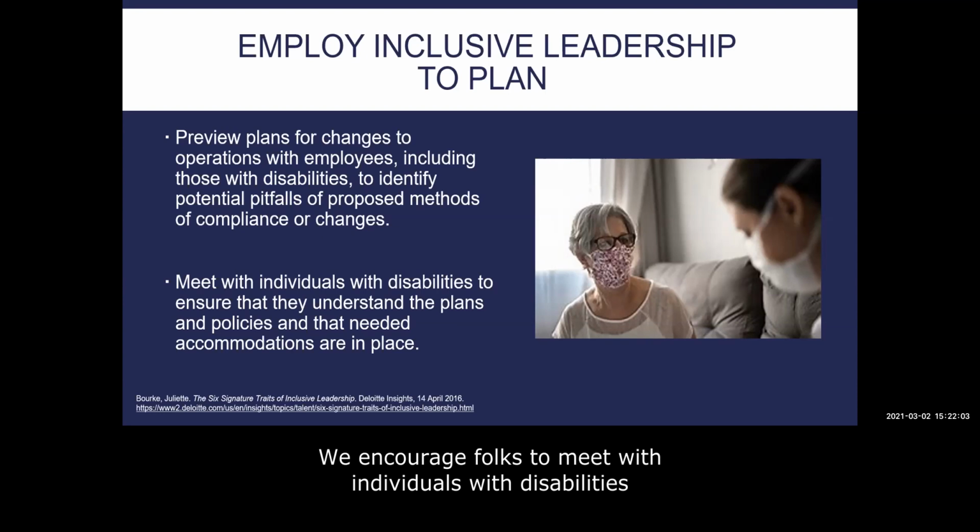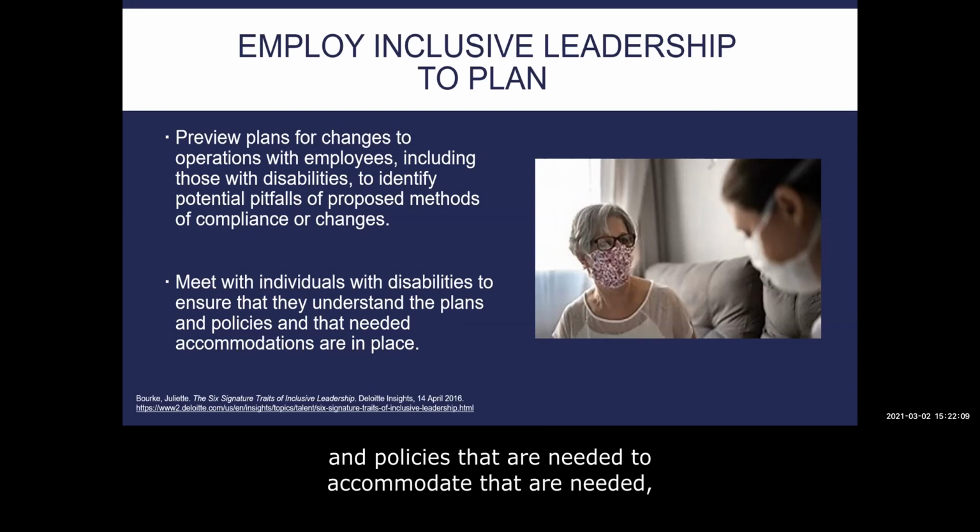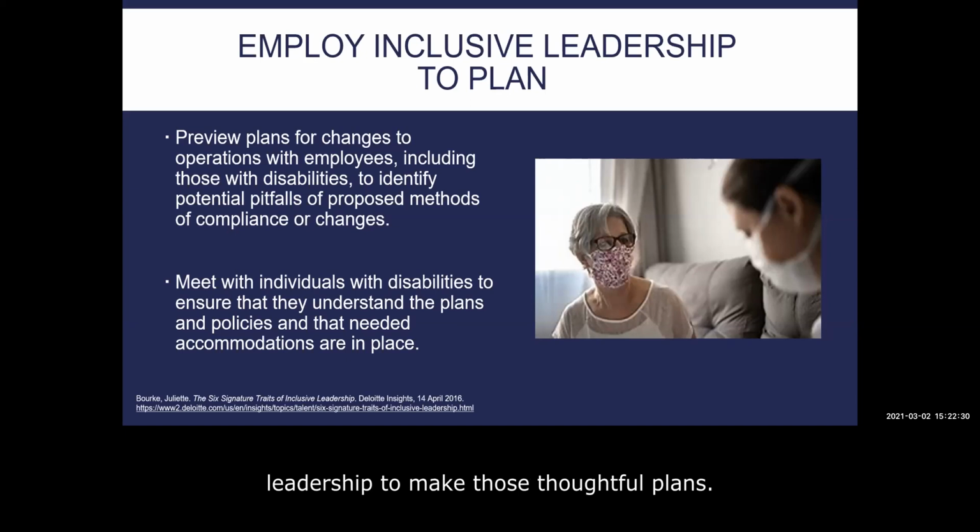We encourage folks to meet with individuals with disabilities to ensure that they understand the plans and policies that are needed, as well as the accommodations that are in place. So making sure that not only your resources are accessible, but just taking that time to make sure that everyone understands that these new changes are taking place and what does that actively mean. So it's really going back to employing that inclusive leadership to make those thoughtful plans.